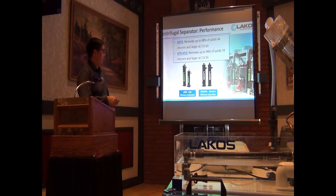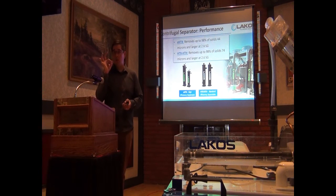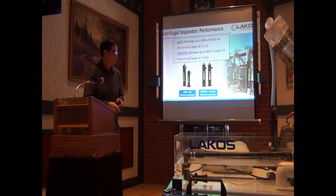If we go with a standard unit, which is the HTX series on the right, it still operates at 98% efficient, but only with solids that are 74 microns and larger. So it requires a bigger particle size.